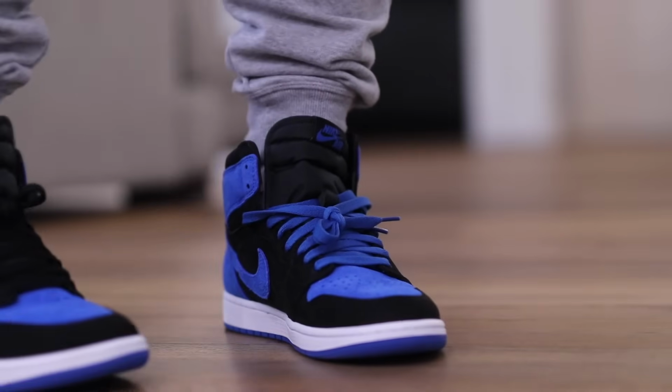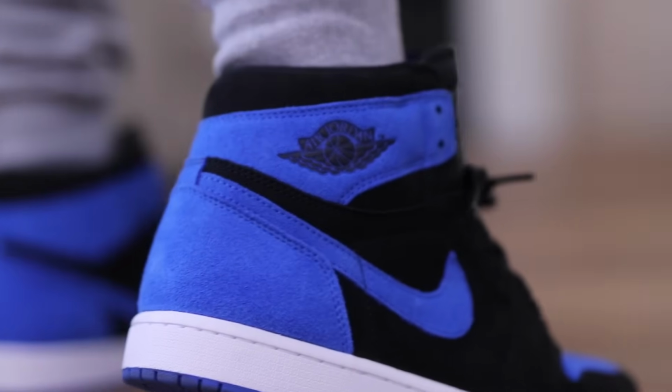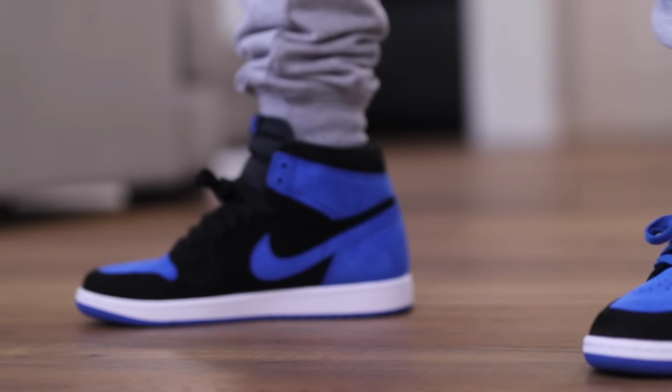But they're widely available, full size run, $180 retail. Again, sizing for me, I go 9.5. True to size is what I usually do. I can go down half a size in these if you want a little snugger fit, you don't want extra little creasing or whatever, but I do like a true to size personally. It's just the better feel for me.